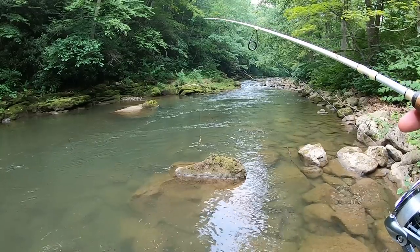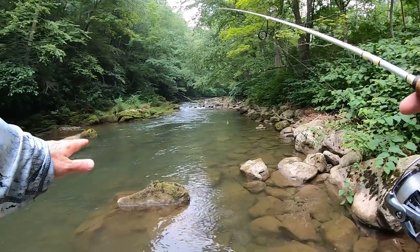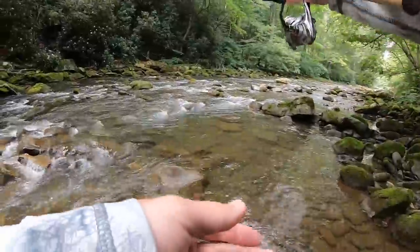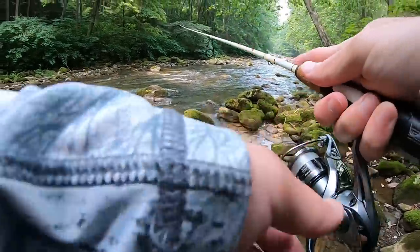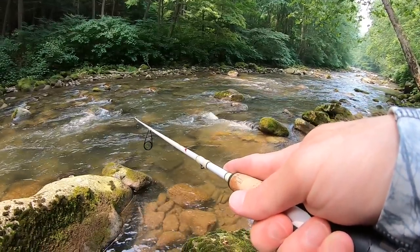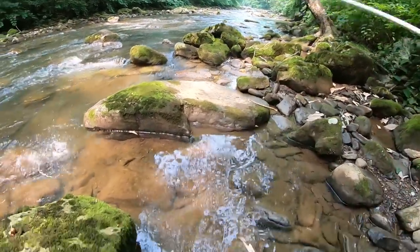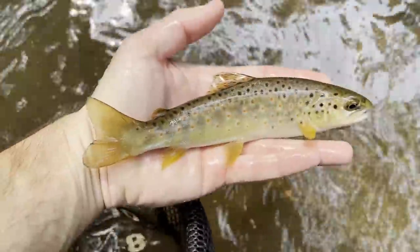I know some of those trout are small, but they are gorgeous, and look at this scenery, guys. Can't beat it. There's one. Just a baby.